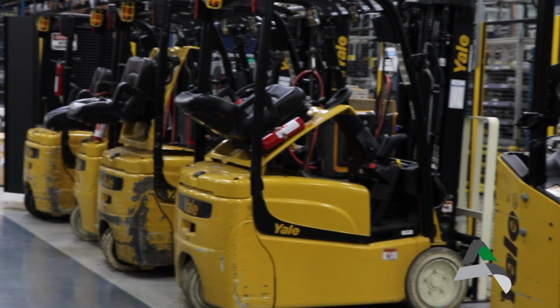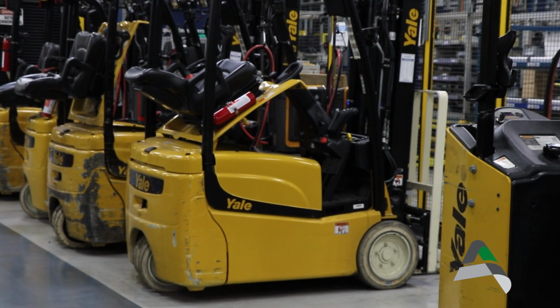Something else that Colten had noted was that our forklift fleet has also been turned to electric forklifts. They used to be powered by propane. Again, we've gone entirely electric there as well to mitigate, I would say, the emissions from those propane forklifts.